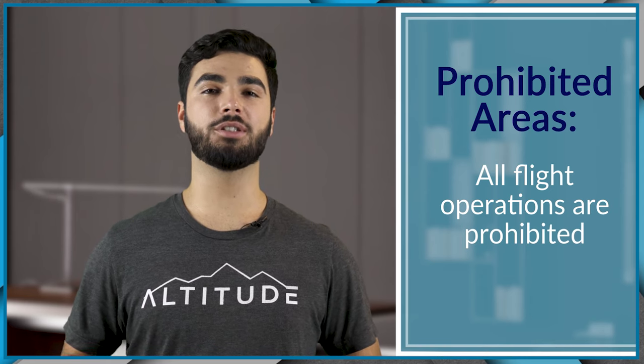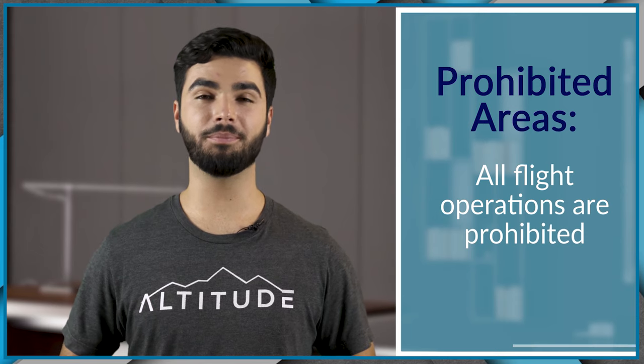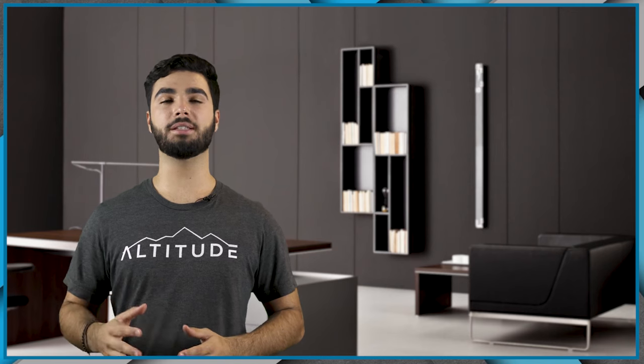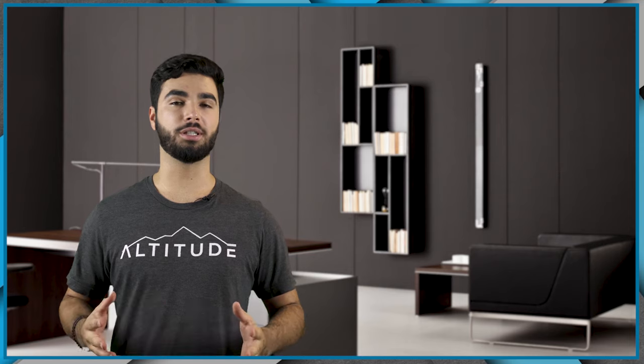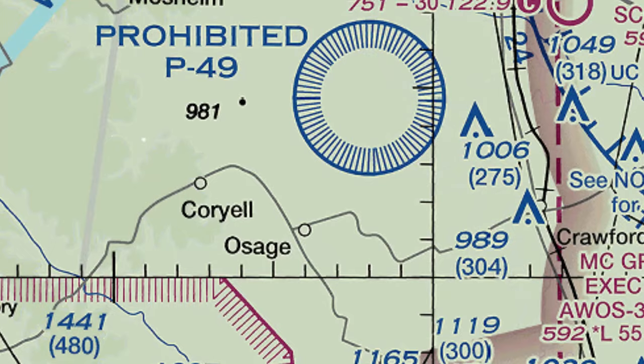The governing agency could technically give you permission to fly in a prohibited area, but from my experience, that's probably not going to happen. Prohibited airspace protects our most sensitive national assets, such as the National Mall in Washington, D.C., where the White House and the Capitol building are located. If you were to see a prohibited area on a sectional chart, it would be identified by its blue hash marks.